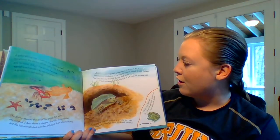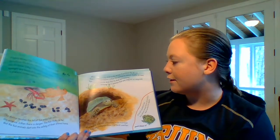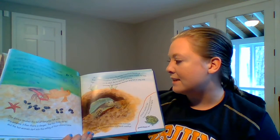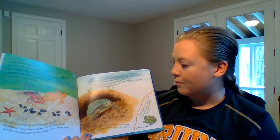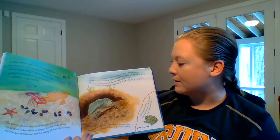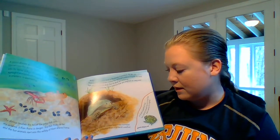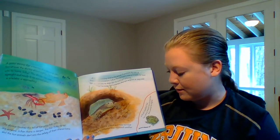A tortoise's strong shell is like armor. It protects the animal from hungry predators. When the tortoise is scared, it pulls its head, legs, and tail into its shell. But its shell isn't a home. Most tortoises live in habitats that are very hot or very cold. They tunnel into the ground and make burrows where they are protected from the harsh weather.